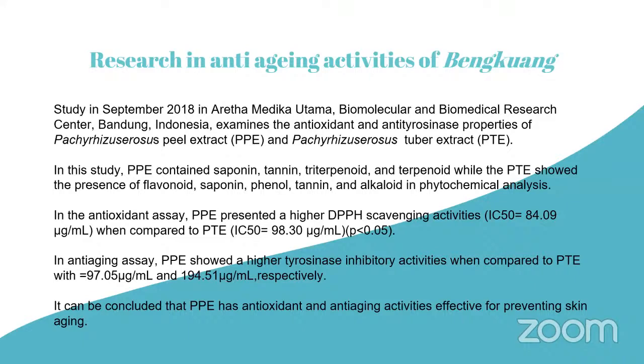So the research on the anti-aging activities of Bengkuang, one study from the Biomolecular and Biomedical Research Center in Bandung, Indonesia, examines the antioxidant and anti-tyrosinase properties of Pachyrhizus erosus peel extract and also the tuber. In this study, the peel contained saponin, tannin, triterpenoid, and terpenoid, while the tuber showed the presence of flavonoid, saponin, phenol, tannin, and alkaloid in phytochemical analysis.